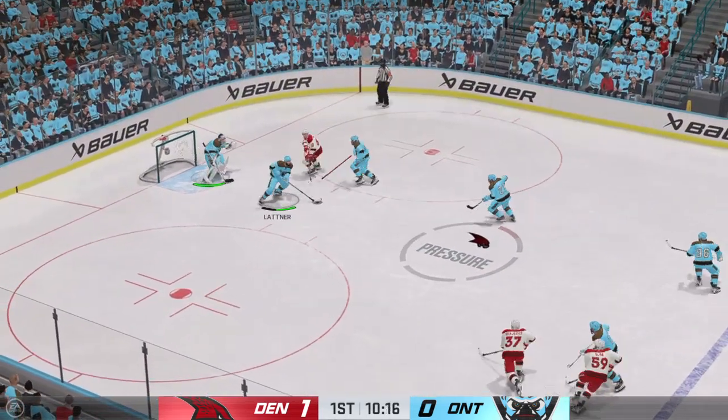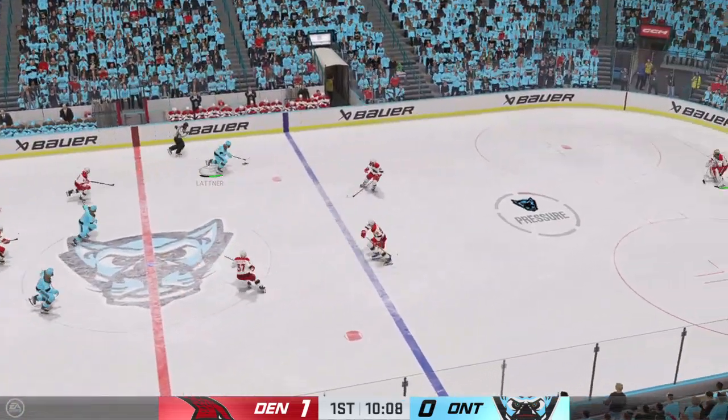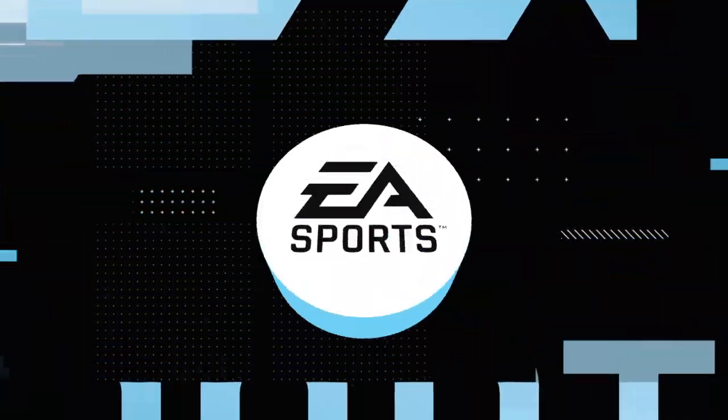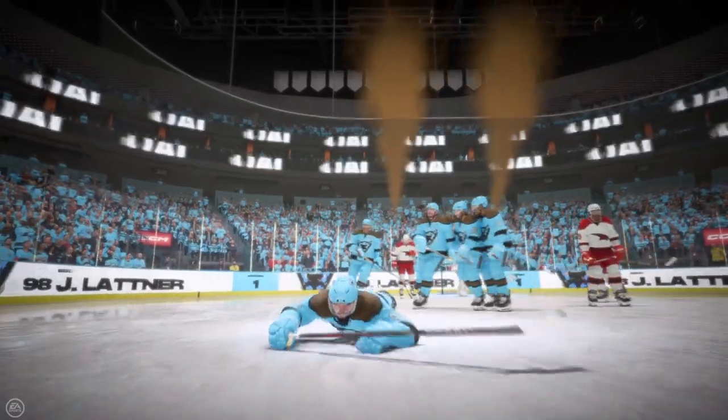To the low slot. Ontario's got the puck inside the defensive zone. Into the attacking end. Takes a shot. Scores! I got two words for you. New game. Yeah, it certainly is, James.